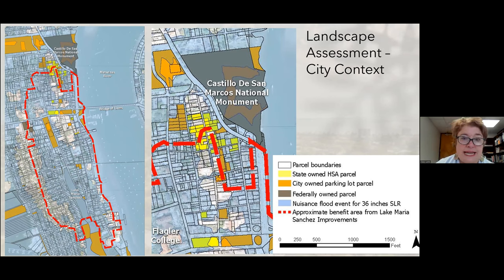are these state-owned HSA parcels. And what's critical is that this red dashed line is a City of St. Augustine project that is really an amazing project, stormwater infrastructure that is going to happen throughout the city and at Lake Maria Sanchez in the south, as shown on the photo on the left. But the approximate benefit area from that project doesn't cover all of our state-owned HSA parcels.